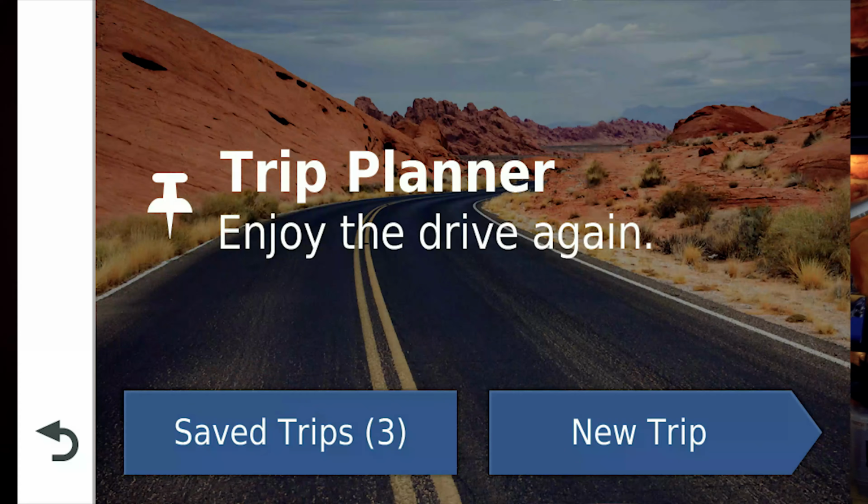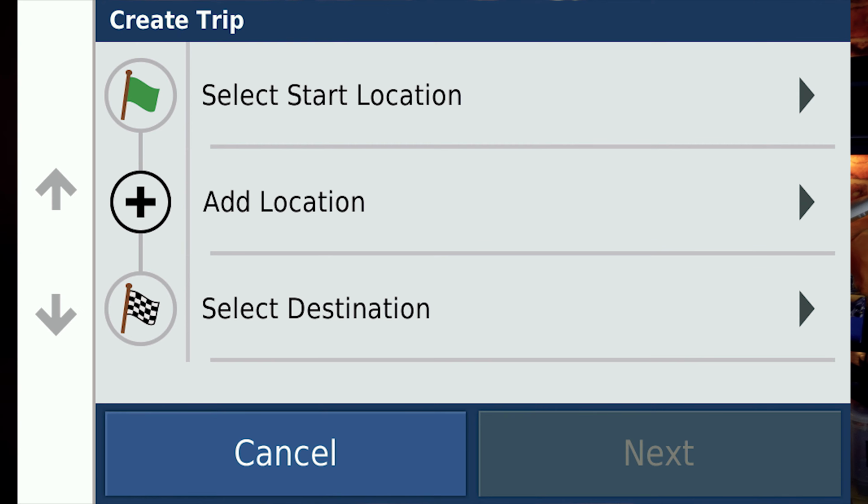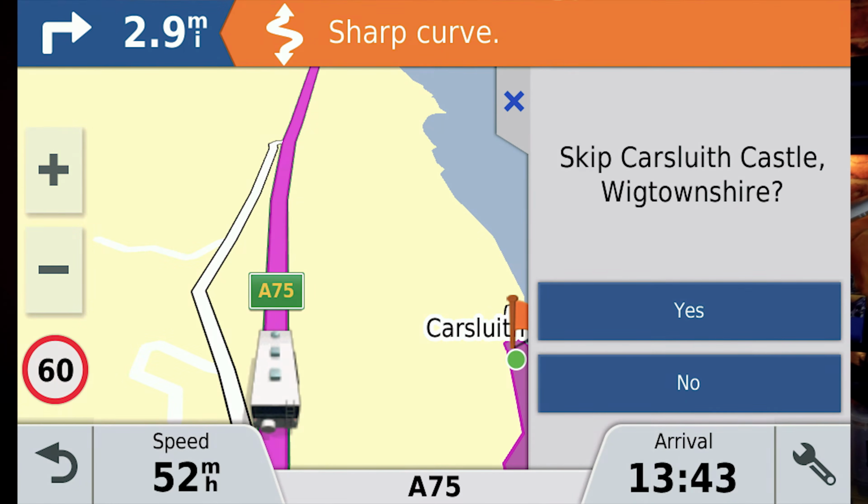So it's easy as well to set up trips in here. You can tell it where you want to start, add some trip points where you want to go via or to stop off at, and then obviously enter a destination and then it'll route accordingly. If you drive past one of your stops, it'll just carry on routing. It doesn't expect you to actually stop there, but if you stop there, it'll wait. That's no problem at all.